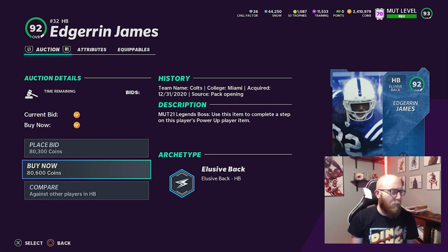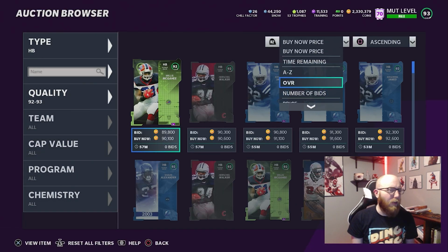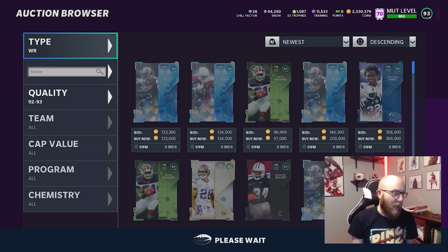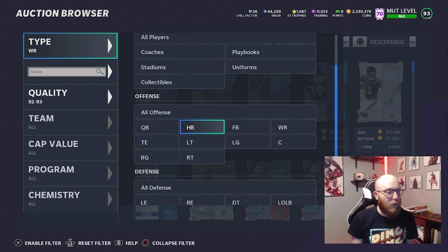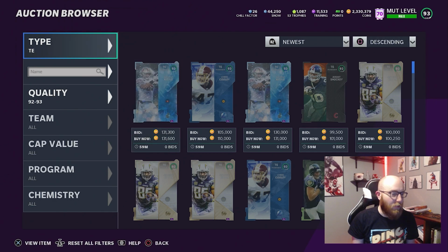80,000, what a bargain. Okay, we gotta buy it. Yes! Of course, look at that. Easy. Even if you didn't know anything about sniping, and some of you may not, you can see that that's easily a good deal. Minimum, we could sell it for 90 and make our coins back, which we're gonna sell it for more than that.